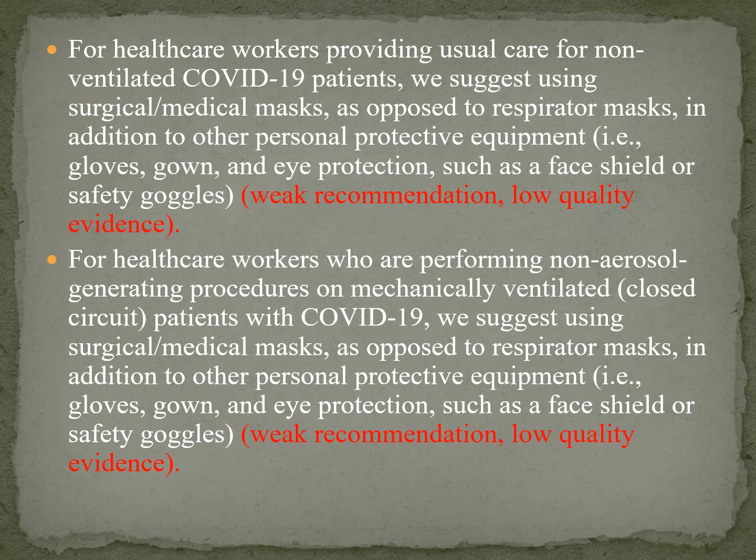While for healthcare workers providing usual care for non-ventilated COVID-19 patients, like taking vital signs, for example, we suggest using surgical medical masks as opposed to respirator masks, in addition to other personal protective equipment, for sure. This was considered a weak recommendation. For healthcare workers performing non-aerosol generating procedures on mechanically ventilated patients, using surgical medical masks as opposed to respirator masks was recommended. Weak recommendation also.